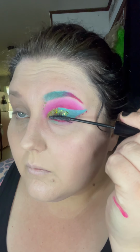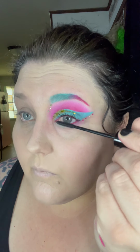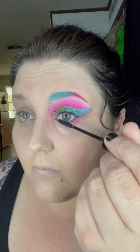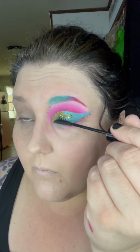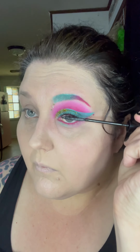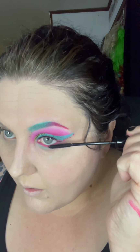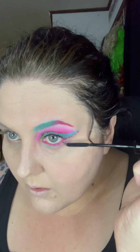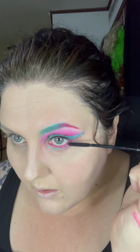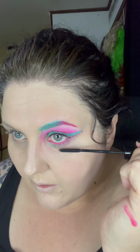Now, I don't always like to use falsies. But to me, this gives it, it's nice and black, which I like, and it really does create length.